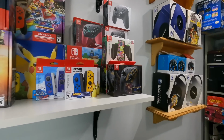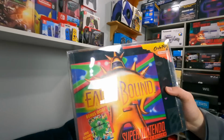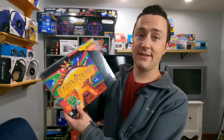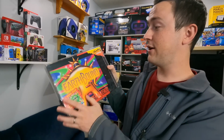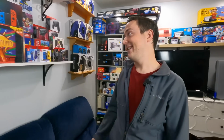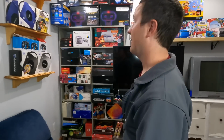And then kind of out of place, right in the middle, is Earthbound. This guy is complete with the guidebook and everything, with the scratch and sniff stickers. And this is one of my favorite stories. I traded 5 bins of trade-in junk and ended up getting about $800 of trade-in and covered fully the cost of this Earthbound from a game store. So basically got that for free. And it's one of my favorite pieces in the collection. It was definitely a fun day getting that one.